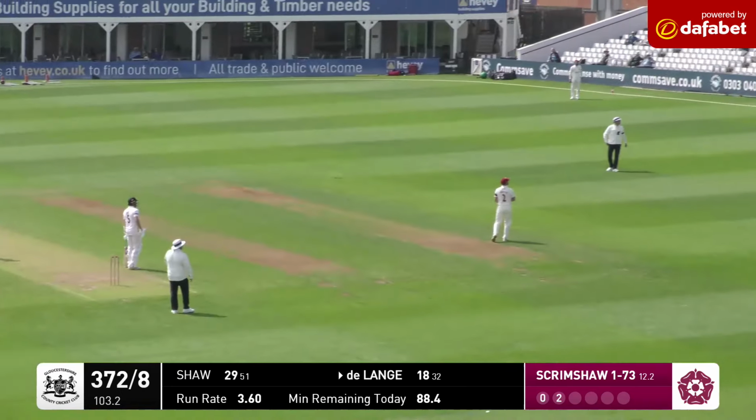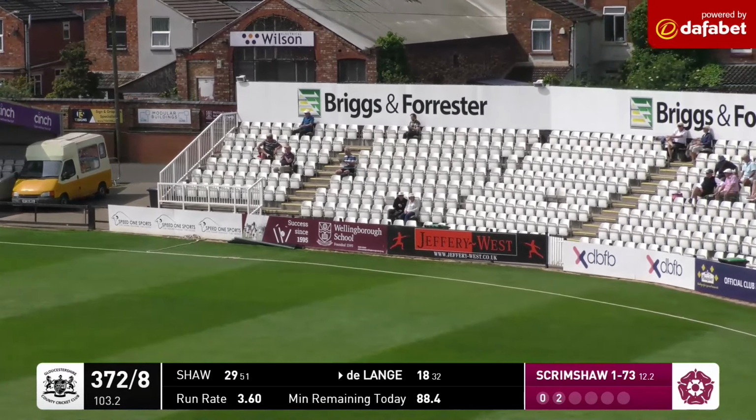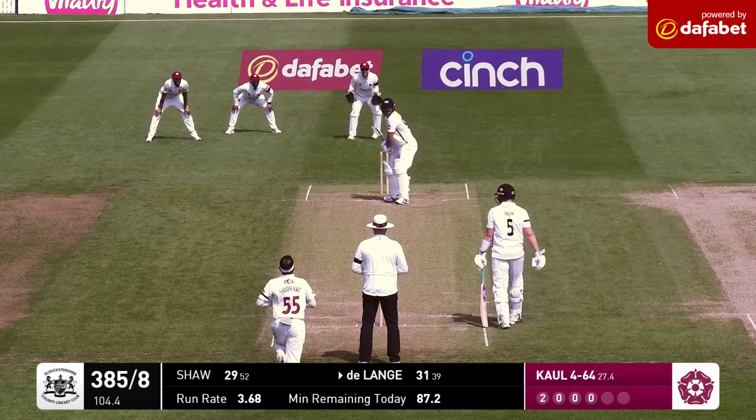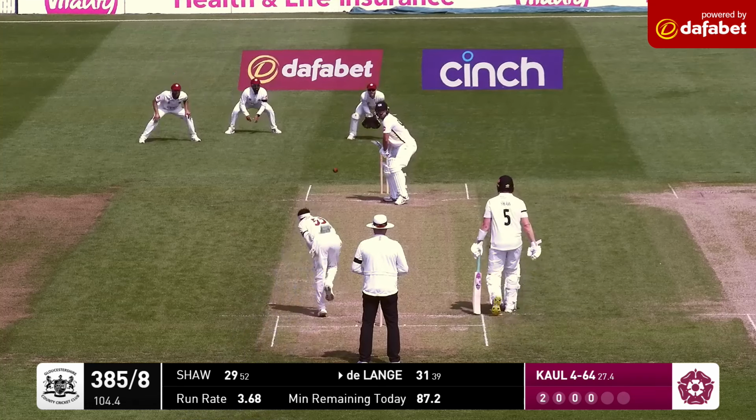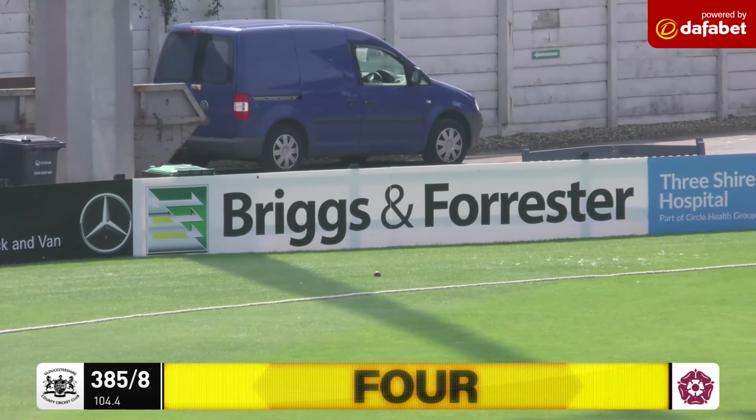Yeah, there's a big shot down the ground. Wow, that's gone high and handsome out of the ground. Marchant de Lange, depending on who you ask, easier to bat. Big shot over the leg side, over mid-wicket. He hasn't got it all, but it's a long way up there. He's a strong man, isn't he? To the boundary. Because that ball's got bounces.